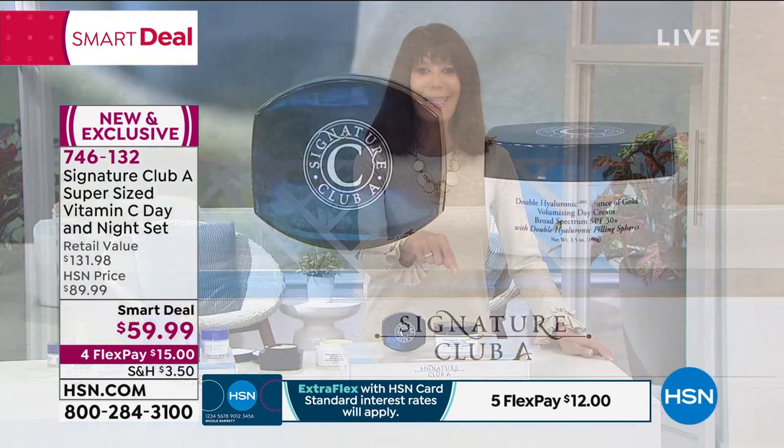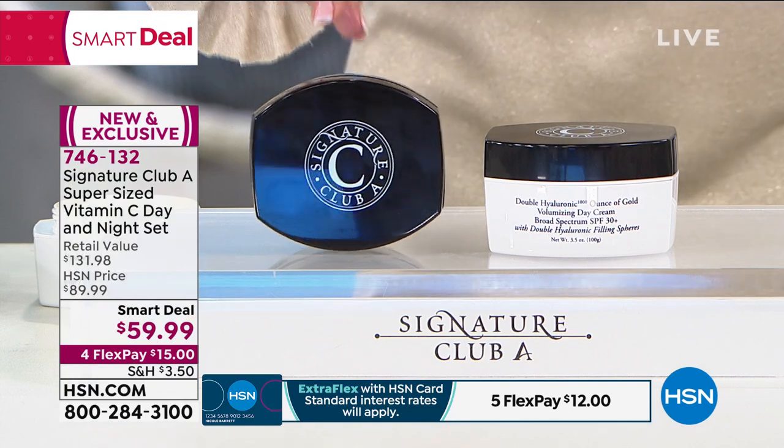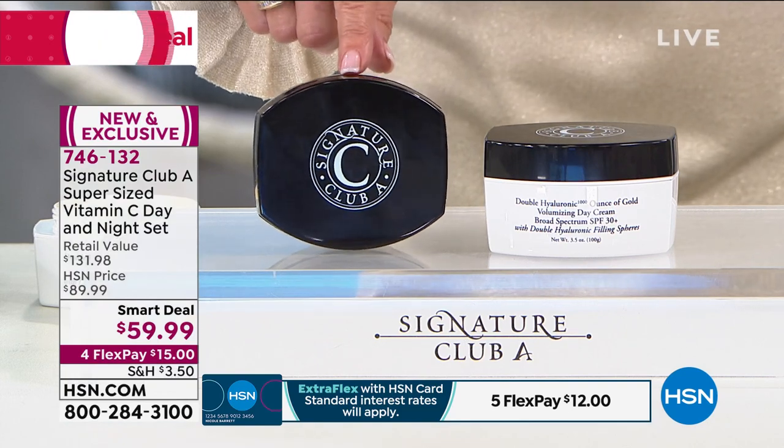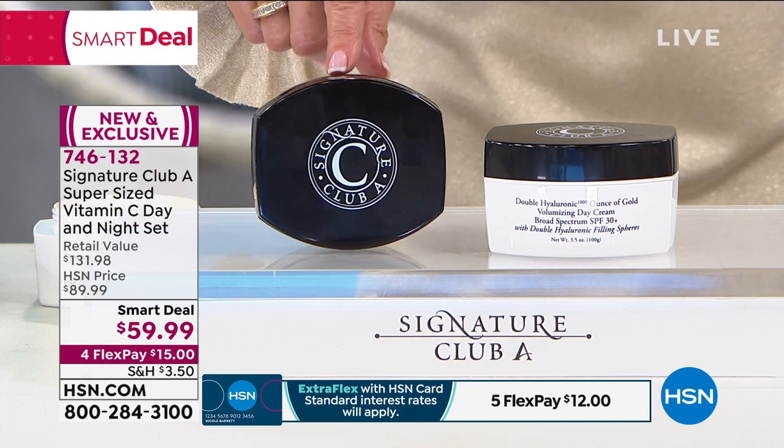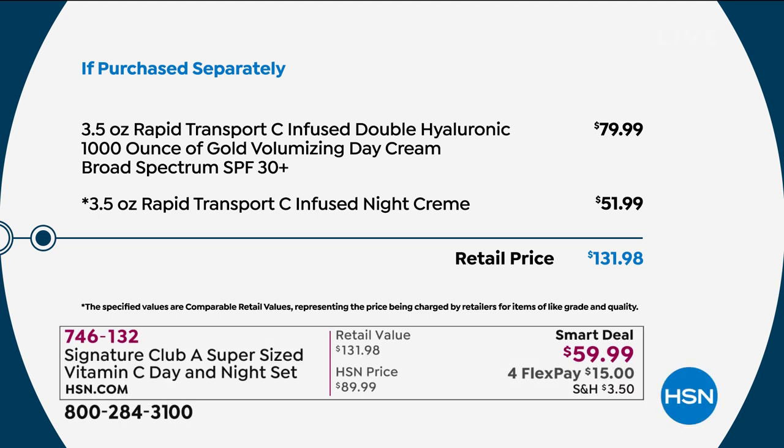You can go to our website. So for $20 less, we're going to give you the double size, the same 3.5 ounces of the night cream. That's $51.99. You know what? You're not even paying for it. And you have $20 back in your pocket just for the day cream alone.